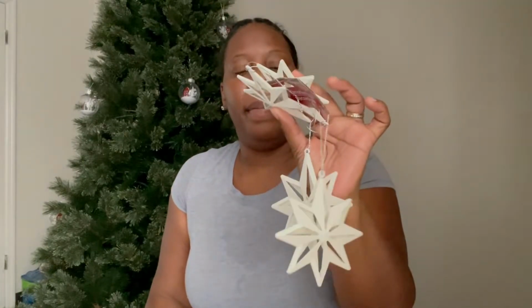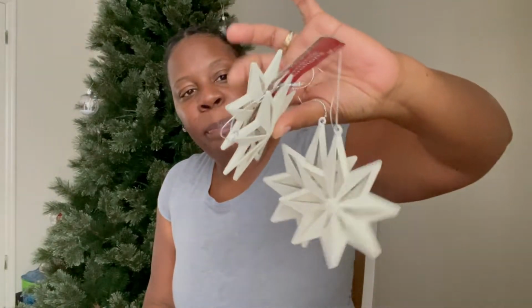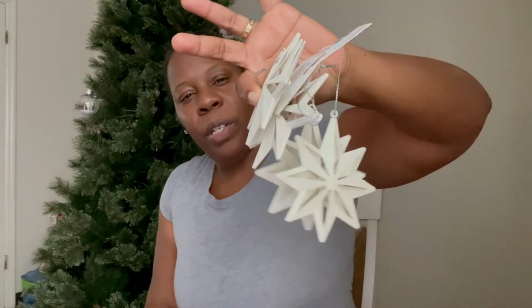I got these last year at the Dollar Tree. I didn't get the chance to use them, but I think I'm gonna use them this year. It's just some star ornaments to go on your tree.